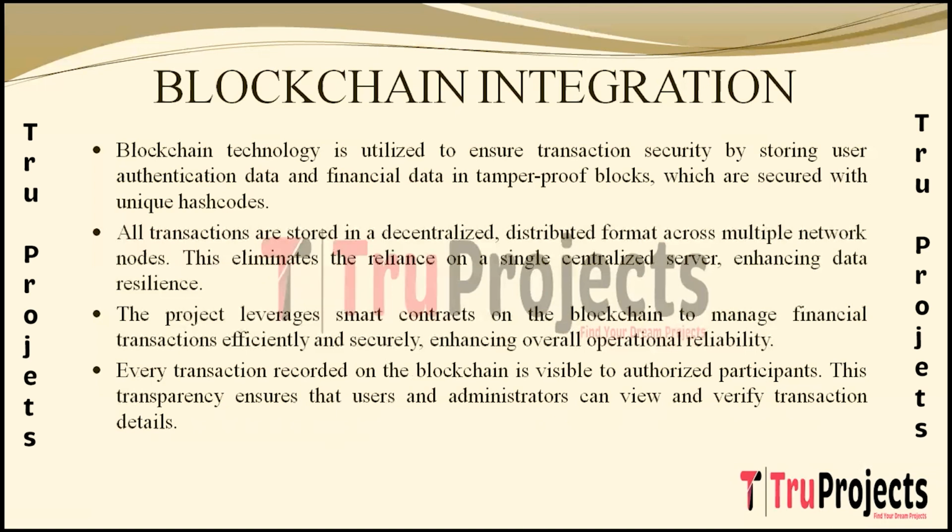And every transaction recorded on the blockchain is visible to authorized participants, ensuring transparency. This transparency allows users and administrators to view and verify transaction details easily. The entire transaction history is accessible and cannot be altered, providing a transparent and verifiable record.